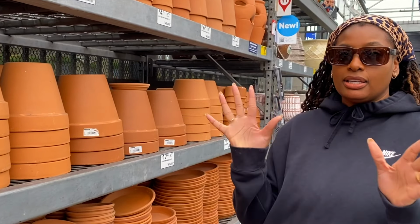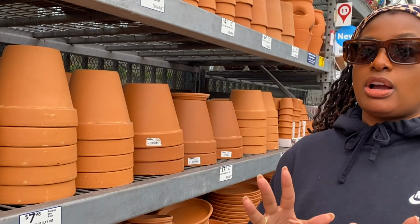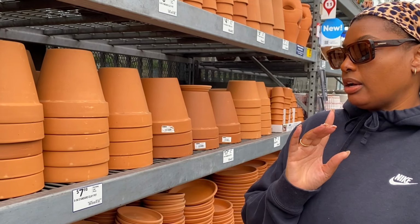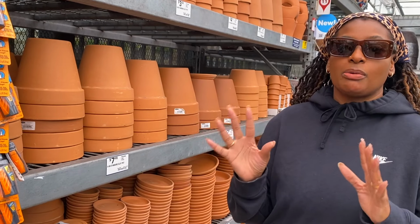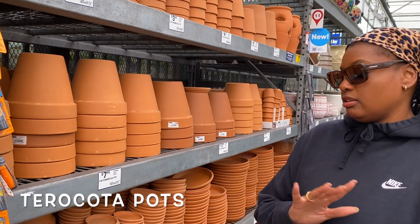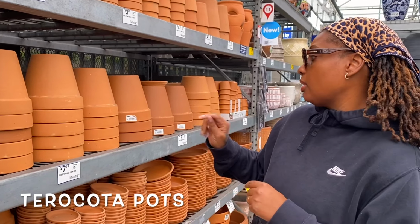Now my ideal pots that I like potting in now are terracotta pots. Really good for cacti, plants that can actually go a long time without being watered. So anything that can fully dry out, your best pot would definitely be a terracotta pot.